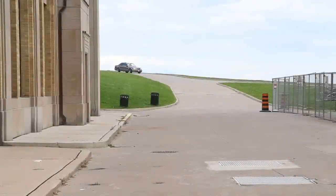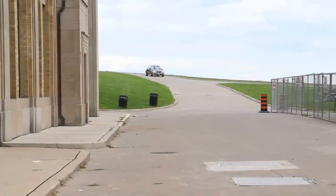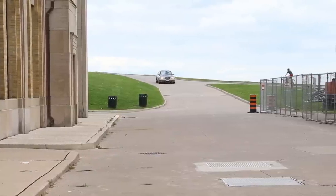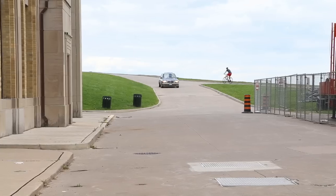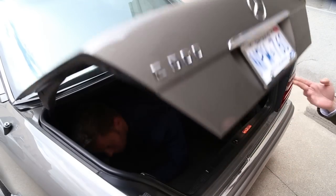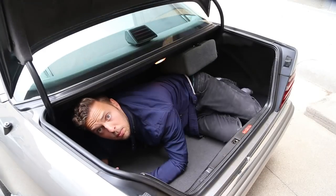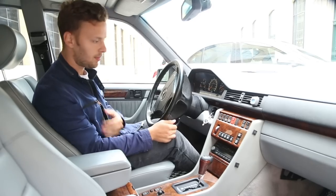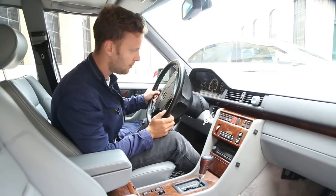As you might expect, this Mercedes-Benz has a level of quality that you just can't find in today's marketplace. The E500's doors close with a solid thud. The trunk has enough room for whatever you might want to throw in it. And the interior has held up incredibly well considering its mileage and age.